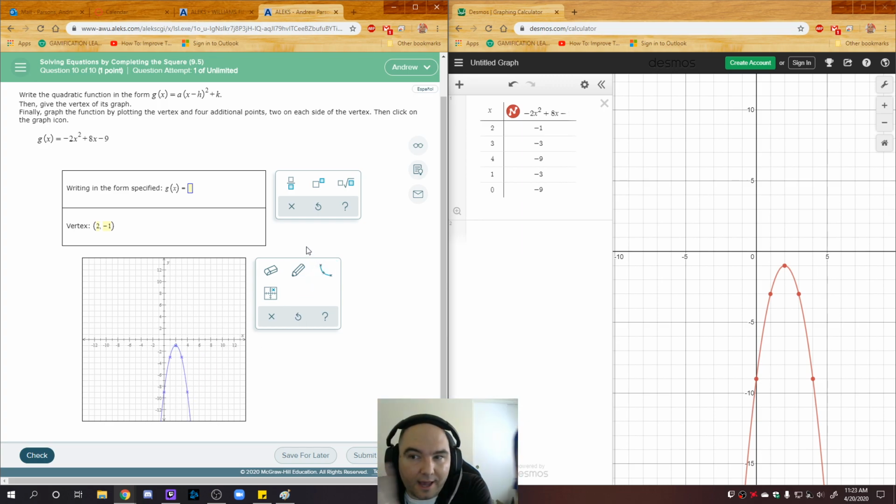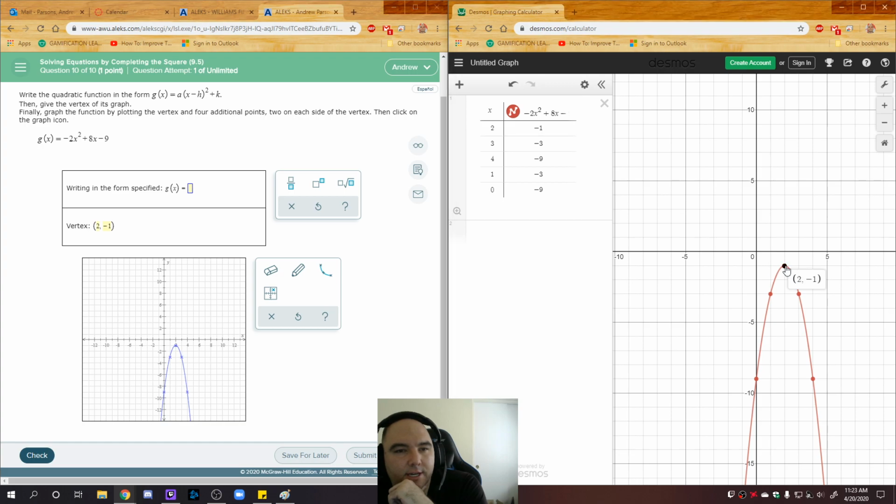So voila, without even actually doing any completing the square, I'm able to figure out that the vertex is 2, -1, because that was on the graph, and I can find the other points by converting the graph to a table, right? So the question is, how do I make the equation without having to do all the work? Well, I'll tell you.